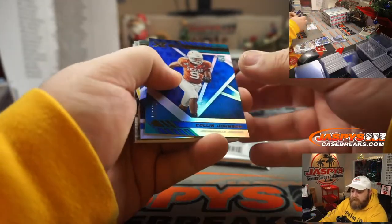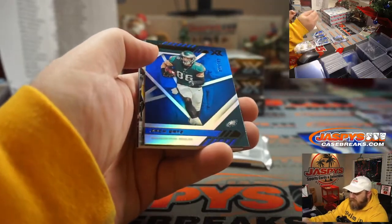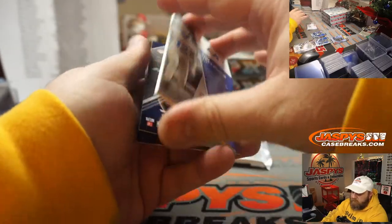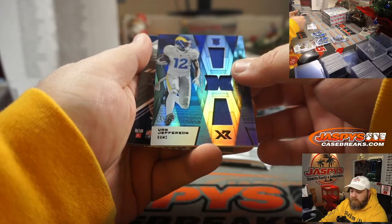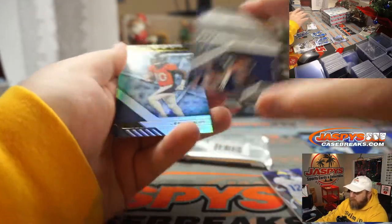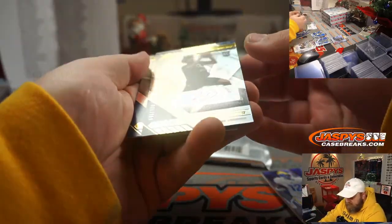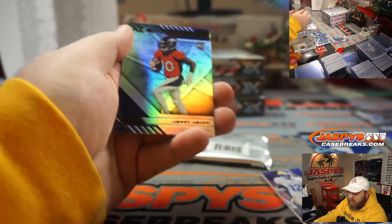Colin Johnson, 199, Jaguars, Jens McLeese. Zach Ertz to 199 for the Eagles, Mark Nation. Van Jefferson, triple relic to 75 for the Rams, Ricardo Menendez. Sorry. Trayvon Diggs to 199, Dallas Cowboys, that is Brett Rogers.